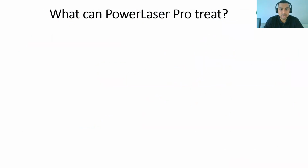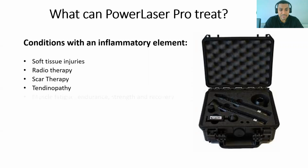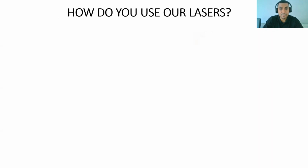What can PowerLaser Pro treat? That's just an example of what it looks like, but it can treat pretty much anything with an inflammatory element, such as soft tissue injuries, radiotherapy, scar therapy, tendinopathy, muscle fatigue, endurance, strength and recovery, pain management, arthritis management, wound healing, including burns, scars and plastics, lymphedema, and veterinary as well.